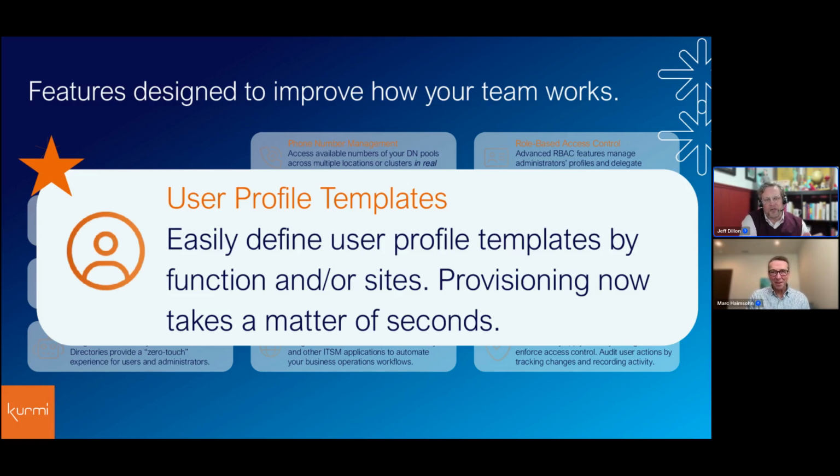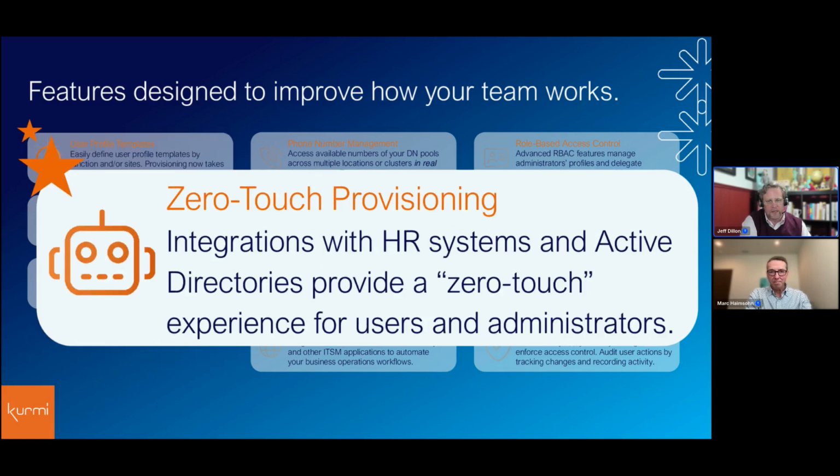This is where, and we're going to show this in a few moments, we can take that 15-minute process of adding a user, a knowledge worker, and have it done in just a couple of seconds. We've built all the templates in the background. It all just makes it very, very easy. Something that could instead be handed off to a help desk for you. You can go ahead and move forward again.